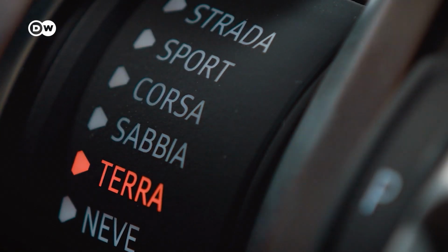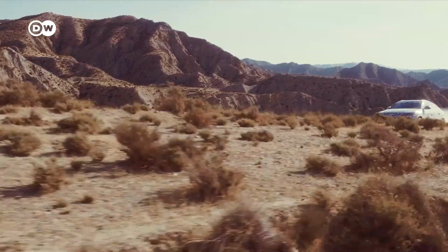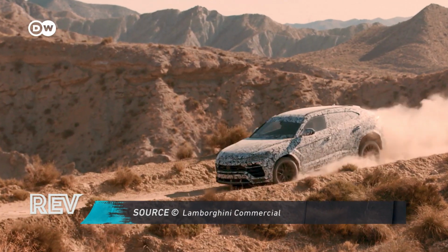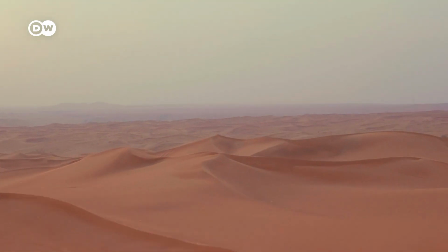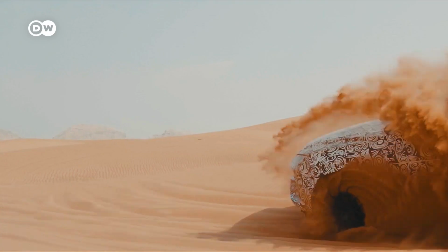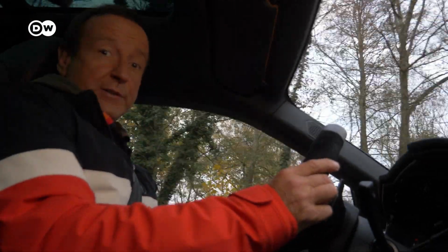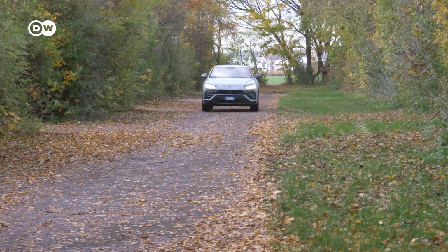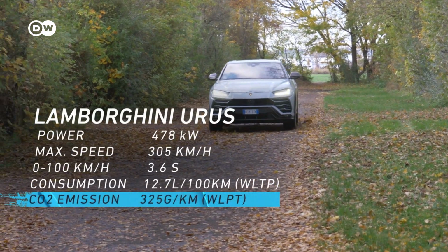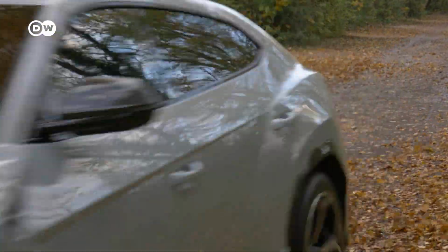The 4-liter V8 twin-turbo is mated to an 8-speed automatic transmission. It's a good thing that there's so much power on offer, considering that the car weighs in at just under 2.2 tons. The Lamborghini Urus has been developed for the racetrack, not only for city use or off-road, and you can reach lap times of under 8 minutes on the Nürburgring Nordschleife with this SUV supercar.